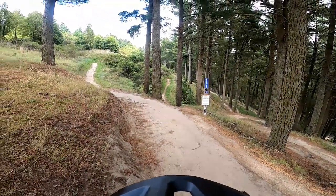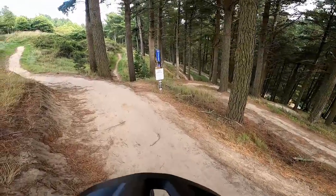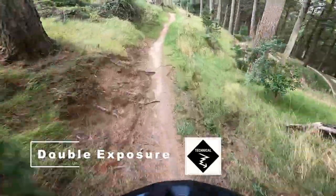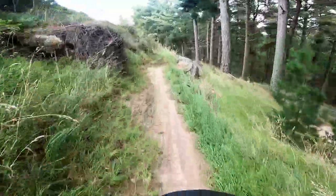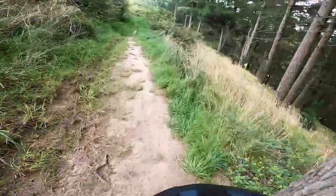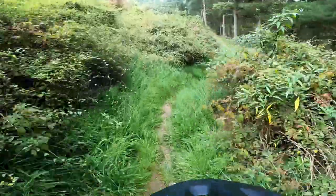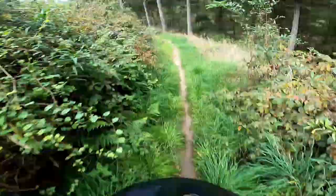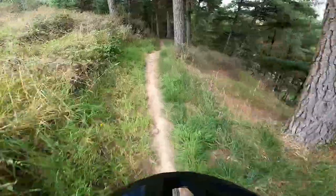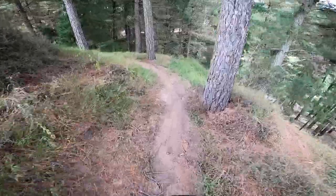Right, Double Exposure take two. Let's not blow off the side of the trail straight into that rock. Haha, doesn't look like Double Exposure gets much riding. That's okay, we like it. Right, get rid of the speed.